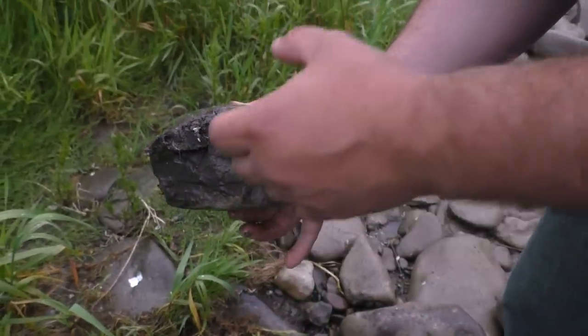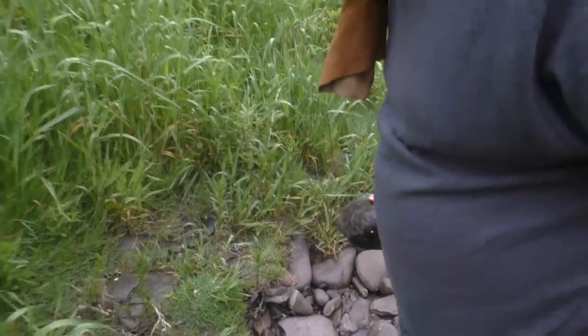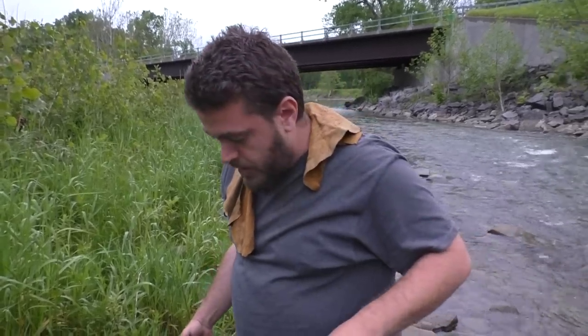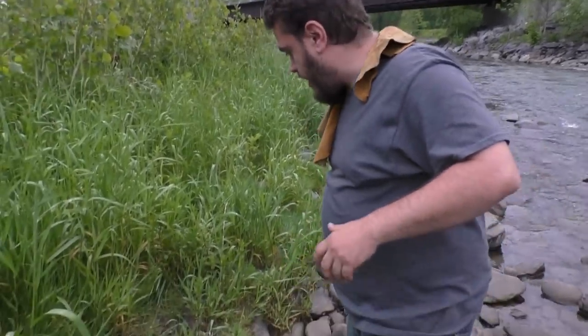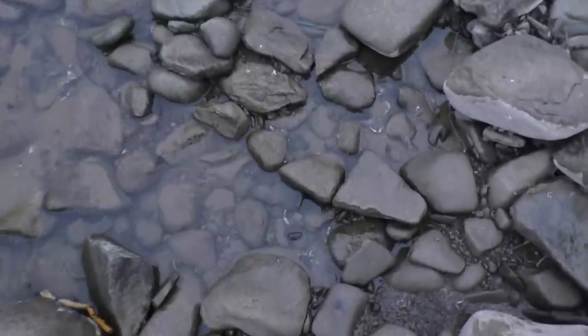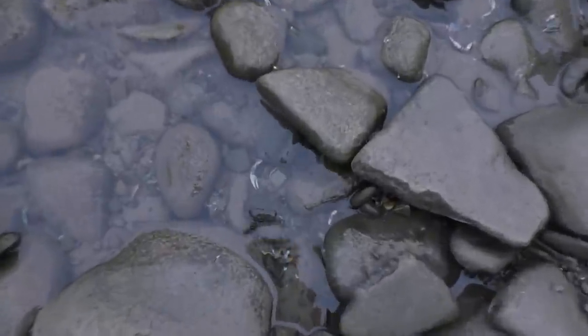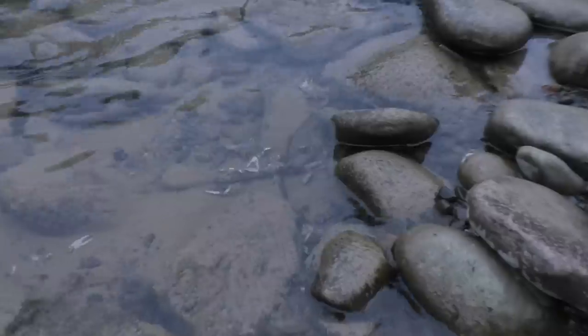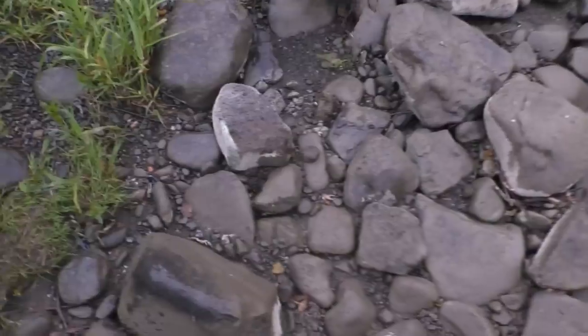All right, I'm getting bit up. We're losing light. I got at least one big piece. We'll come back tomorrow or go somewhere else tomorrow. I washed this off at the car, see what I got. There's so many crawfish. Big fish just jumped. It's like crawfish massacre. Oh my god.